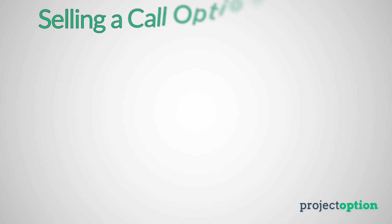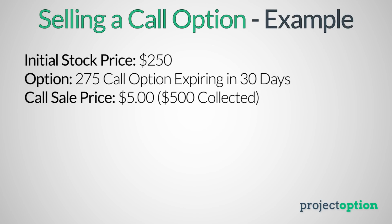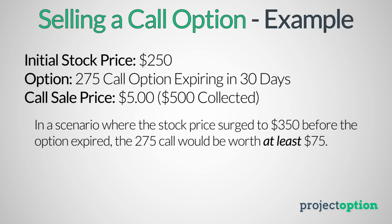As an example, let's say we have a $250 stock and a trader sells the $275 call option for $5 in premium, which means they're selling the call option with a strike price of $275 and they're collecting $5 for selling that option. Now let's say that option expires in 30 days. If some news came out and the stock price increased from $250 to $350 over that time period, that $275 call option is going to be worth at least $75 because the stock price at $350 is now $75 above the call's strike price, and a call option will always be worth at least its intrinsic value, which is the difference between the stock price and the call's strike price.